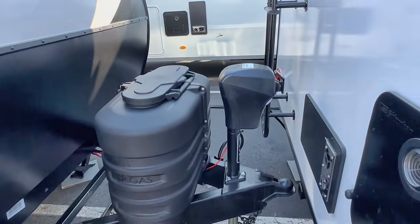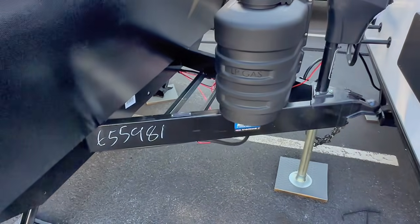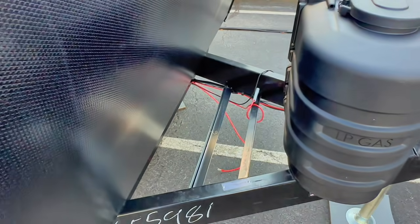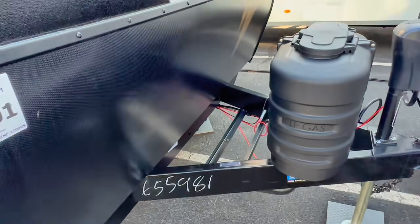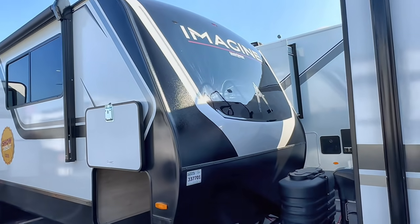But starting up here, you do have the Lippert ton jack. You've got dual 20-pound tanks here. Your batteries are going to go here, your 1 or 2 batteries, depending on what your dealership does there. You can see your graphics package there. You got a fiberglass front cap. You got kind of a rhino-lined area here.